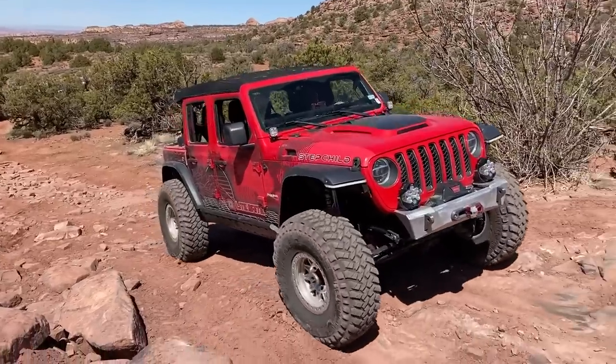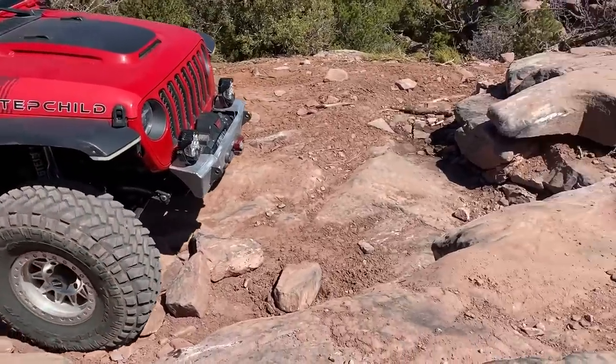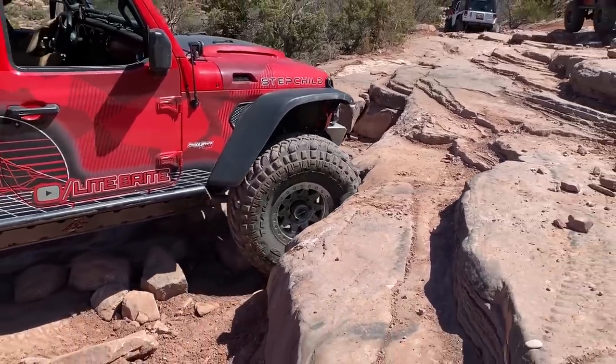Yeah. All right, you guys, so we are officially on our way out of the trail, but we're still gonna make it as interesting as possible by taking this super dugout line right here. Perfect.